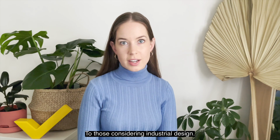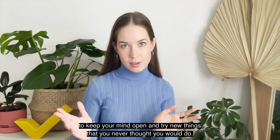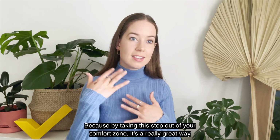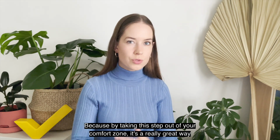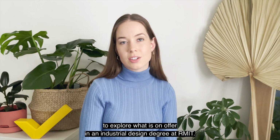To those considering industrial design as a career, I would really encourage you to keep your mind open and try new things that you never thought that you would do. Because by taking this step out of your comfort zone, it's a really great way to explore what is on offer in an industrial design degree at RMIT.